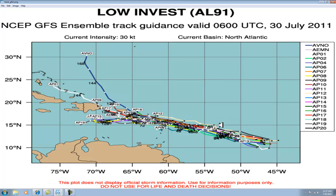So I do believe that we will get Tropical Storm Emily out of this, which will be our 5th named storm. And if this does happen before the end of July, that will be 5 named storms before the end of July, which is rather impressive for this year. Usually we don't see that many named storms before July.